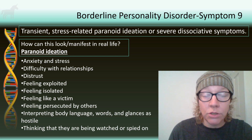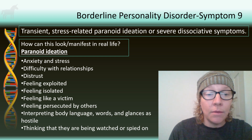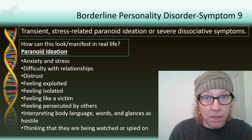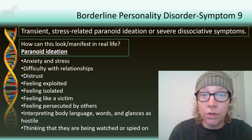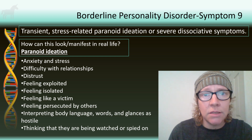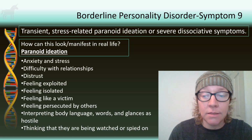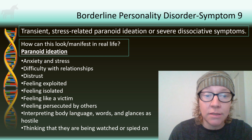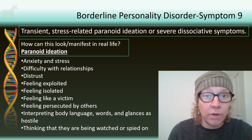You might think that you're being watched or spied on, or that other people have motives towards you that they might not really have. Paranoia might be a difficult one to recognize in yourself because you don't know when you're being paranoid and you don't know when you're trying to follow your gut. So sometimes this is a difficult one to accept that you have going on, or to pinpoint. But paranoia can happen, and it's one of the scariest symptoms in my opinion. I've been there before, and it's very difficult.